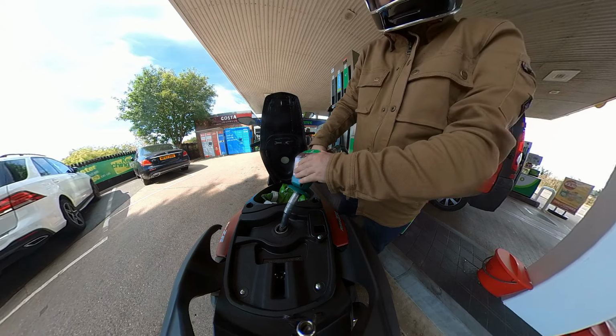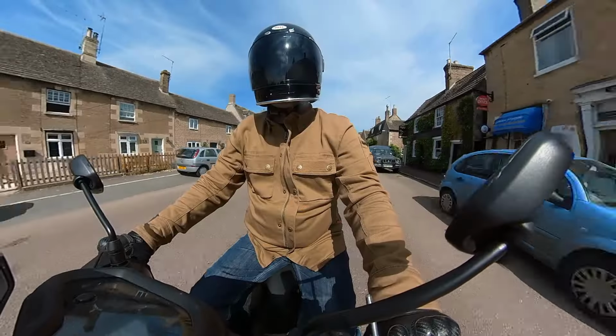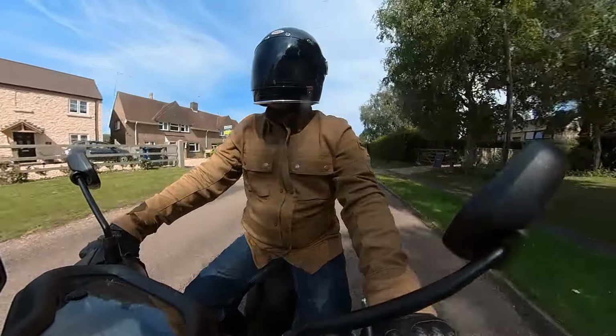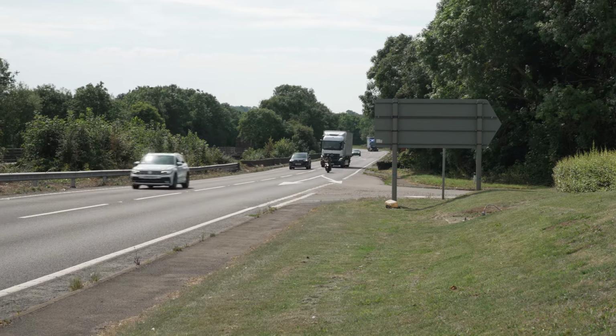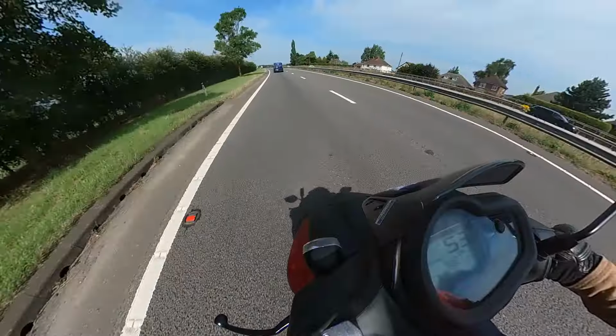As I say, it's cheap to buy, it's inexpensive to run as well. You're looking at easily 99 miles to a gallon. Very possibly more depending on how you're riding it. The one downside to it is it's not quite got enough performance to really do sustained dual carriageway work. So if you are looking to ride in 60 zones a lot, then you probably would be wanting to look at something like the NMAX, which offers that bit more performance.